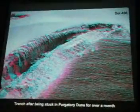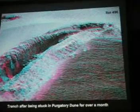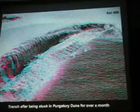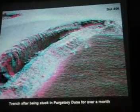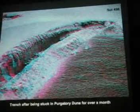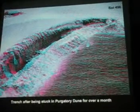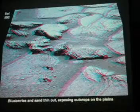And then it got stuck. It got stuck in this sand dune that they called Purgatory Dune for over a month, and there was concern that they weren't going to be able to get it out. But using a twin rover at JPL, they eventually figured out how to spin the wheels just right to get it unstuck so it could continue its journey.